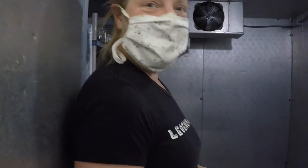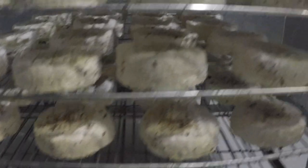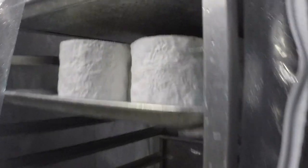So this is the cheese environment for the softer cheeses. This one is going to be Field of Creams, and you see the rind is just starting to grow on it, and it also has a bunch of herbs and spices in the rind. It smells amazing in here. Yes, I love that aroma.